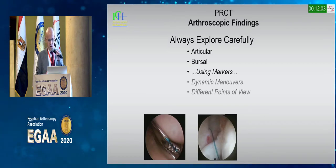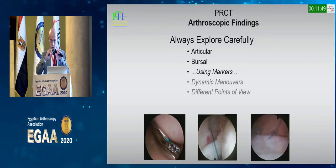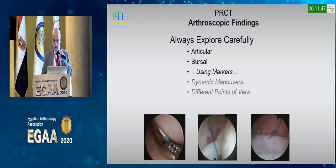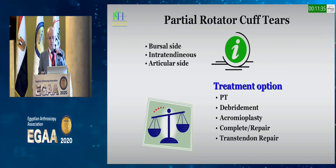In order to understand this tear, I always recommend to explore your tendon on both sides. When I did my fellowship with Steve Snyder, exactly 30 years ago, he taught me, just put a little absorbable suture like this through the articular tear, then go to the other side and see what happens on the other side. So you have the view in exactly the same area in order to understand. Then when we have this, we can have bursal, intratendinous, articular, and the options are physiotherapy, conservative, debridement, acromioplasty, complete and repair, or transtendon repair.